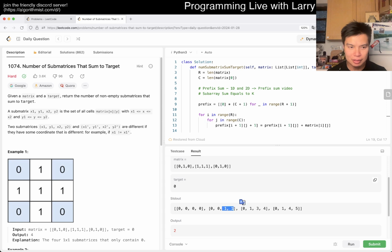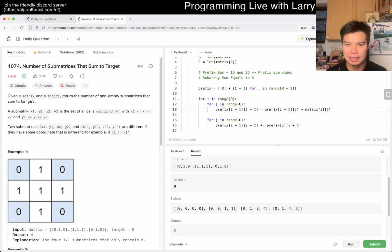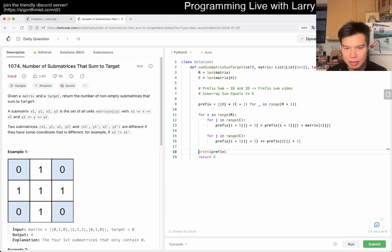Right. So then now this is what? Yeah. So basically now this cell, for example, is the rectangle that's starting from 0, 0 to that cell, and that will give you basically everything you want, right? So that's the prefix sum on both horizontal and vertical, the rectangle. So you could say that prefix[i+1][j+1] is the sum from matrix[0][0] to matrix[i][j] inclusive.